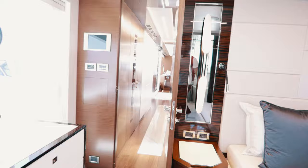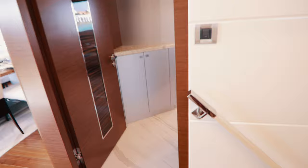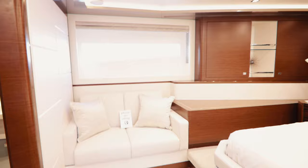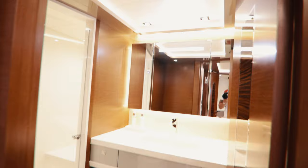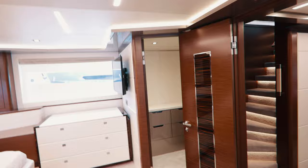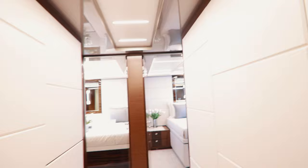Let's go downstairs, where we have the guest bedrooms. It's not two decks, it's three. Please no sitting. So this is the VIP. Also very nice. This is a 90 foot boat. Ocean Alexander. Look, I'm on this step and still I have headroom here. This is how good it is.